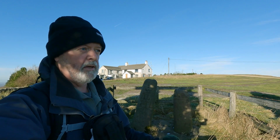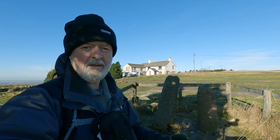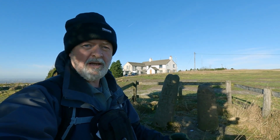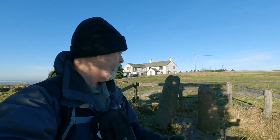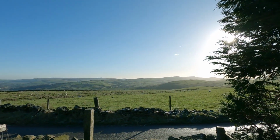Obviously I'm a great believer in the legend of Robin Hood. He does get about a bit though, doesn't he? One minute he's up in Yorkshire, next minute he's down in Nottinghamshire, and then straight after that he's in Derbyshire. And they all seem to claim him as their own. Look at the views from up here though.